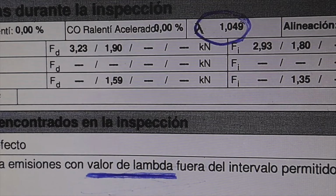Well, I made a video about removing the air filter in a vehicle to pass the ITV, a question that you had left me to see if it was a good idea, and well, I put you in that same video. I'll leave you the link.